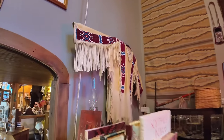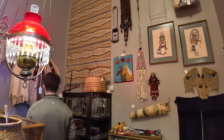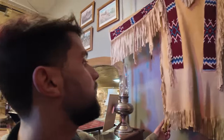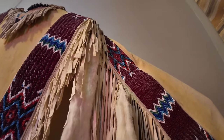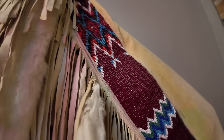$8,500. Yes. So when is this from then? Yeah, it's from 1909. I apologize, it's rather dark back here, but this camera is good in the dark. So here, what do you have? It's from 1909, and it's quite rare to see something this large still intact. And what animal is this?